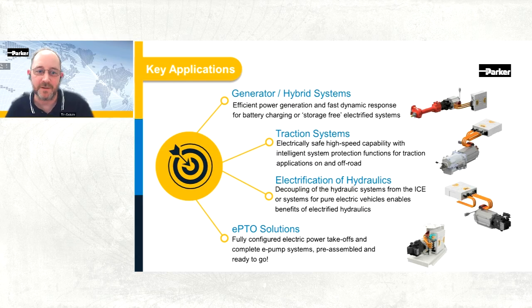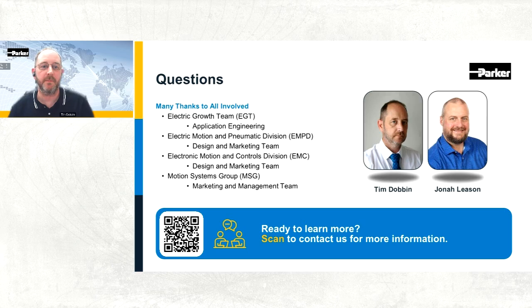Which, of course, brings me quite nicely to ePTO solutions. This is another thing that PACCAR are pleased to be able to offer now with the introduction of the GVI Gen 2. We have the motor, we have the pumps, now we have the inverter. You add into that the cooling systems and our iCAN controller. As you can see there in a little picture, we have the ability to build bespoke plug-and-play hydraulic ePTO and ePump solutions. Which is something that we're really quite excited to be able to do. It's not just a one-stop shop for a motor and inverter, but for a complete system. And with that, I shall hand back to Jonah.